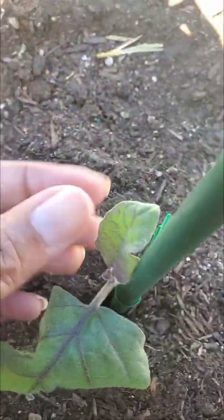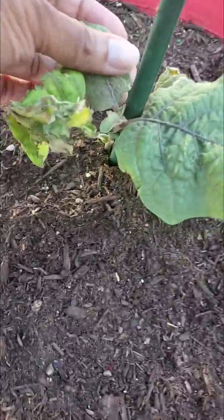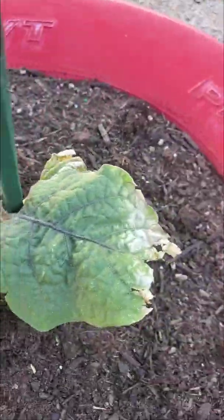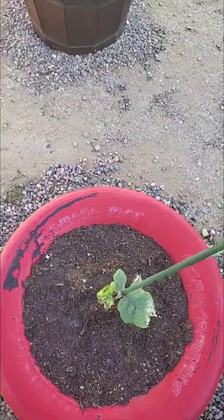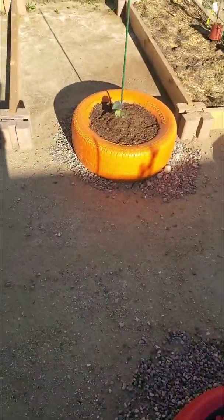This one, ooh, looks like a leaf came off of this one too, but I got those extra leaves right there. Let me go back to this one. This one has some extra leaves on it too, so I think it's gonna be okay. Yeah, and that leaf is not in the yard because everything is blowing.